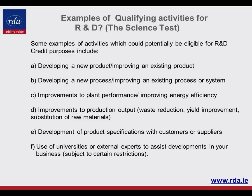So when considering all of these, you need to consider the point. So the first one, developing a new product. Is the company developing a new product, and is there uncertainty as to the outcome of the development of that product? Is the company seeking an advancement in the sector in which they operate?